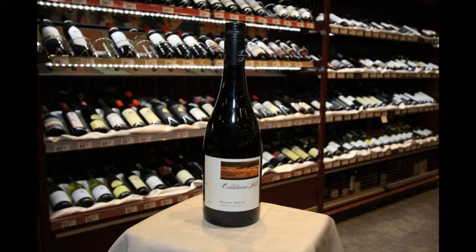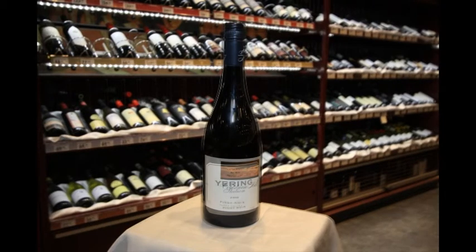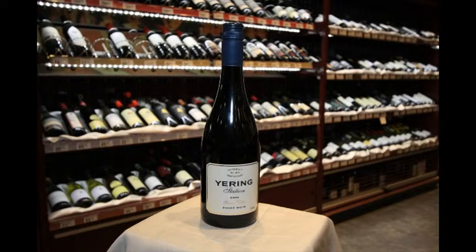Lovely, lovely Pinot Noir. Next one we've got here, now this one's got a little bit of age. This is the Yearling Station 2010, again from Yarra Valley. Now, with a little bit of age on this, I would expect we've got a little bit more integration of the oak and the tannin and the fruit. I sense that on the nose already. The fruitiness has died down just a little bit, but there's a lovely integration of the oak into that.